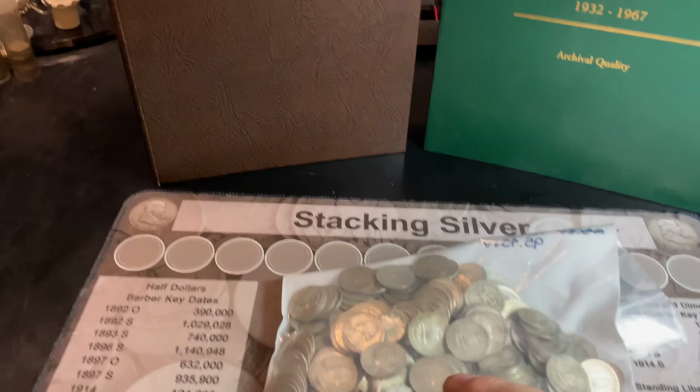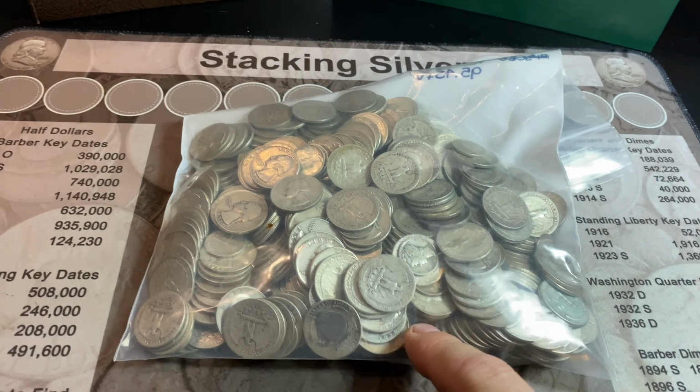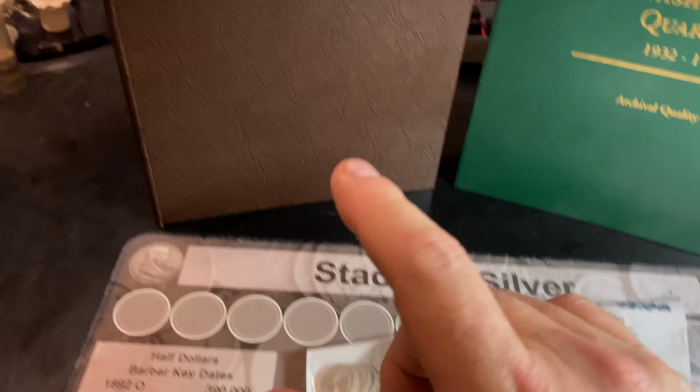On top of that, recently I released a video on Mercury dimes that I did for a hunt and fill. And so obviously, since this bag should have some Mercury dimes in there and you can see them, we're going to see if we have any dates to put in that book.